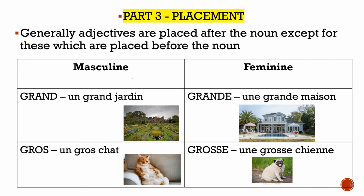So the third aspect when it comes to adjectives which we have to talk about is the placement of the adjective. Now in English, adjectives are placed mostly before the noun. So when you say a little boy, the red bottle, the high building, all these adjectives, little, red, high, are placed before the noun. But in French, it is the other way around. Most of the adjectives are placed after the noun except a few which are placed before the noun.